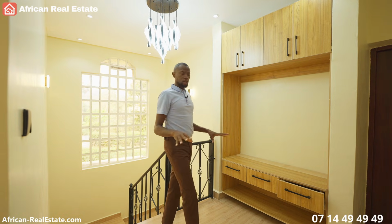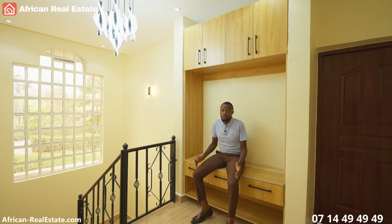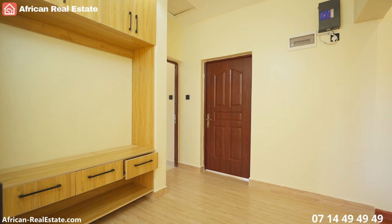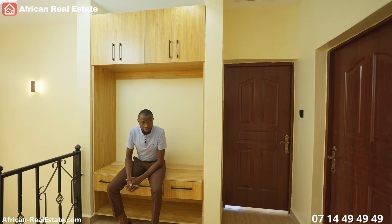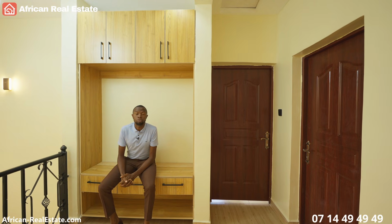We are at the landing from the staircase, and you have some extra storage over here where you can sit and pick which side you want to go. You can go to the first bedroom, the second bedroom, or the primary, which is on my far front. This cabinetry may be used for any other purpose that you may wish to.